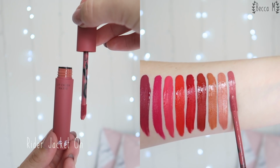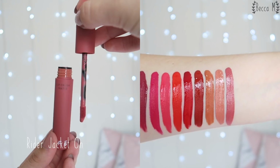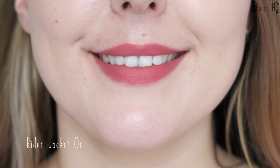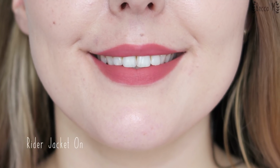Rider Jacket On is a gorgeous dusty rose. This is a very Kylie lip kit colour, but I actually really do like it. It's the closest to pink that this collection has, so of course this is the shade that got the most wear from me, but it's not quite as pinky pink as I would like. It doesn't really match the pink of the shirt which I'm wearing, which is a pity because that's pretty much what I wear all the time. This shade is flattering for my lip wrinkles and it's not too streaky.